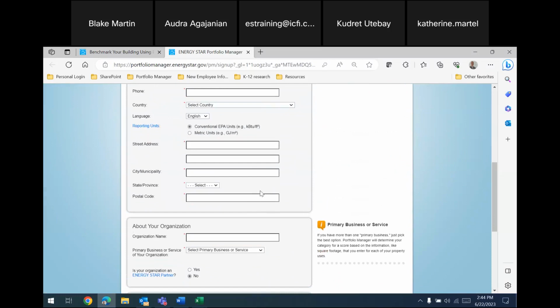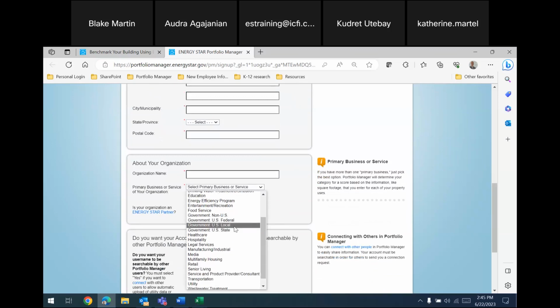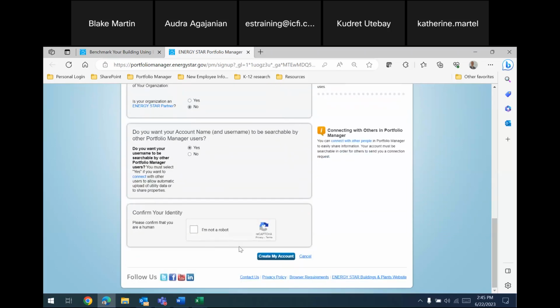For the postal code in particular, I would suggest using the physical postal address for your plant just because it is used for energy use data, weather normalization purposes, as well as calculating greenhouse gas emissions for electricity use. And then provide basic information about your organization. You would go through and select the wastewater treatment plant option. And as for specifying whether someone can share and search for you in Portfolio Manager, that is definitely a good portion to mark yes, but Portfolio Manager never shares information without your permission, so you will just be connected to them. Then you select I'm not a robot and create my account. To activate your account, EPA will send you an email and you must click on the link in the email to verify your email address and make sure it's valid.